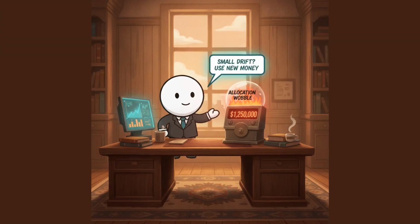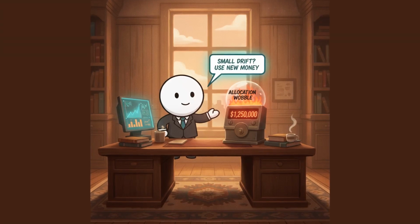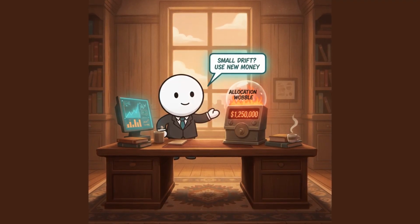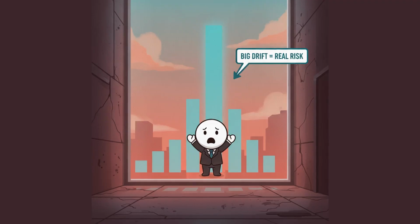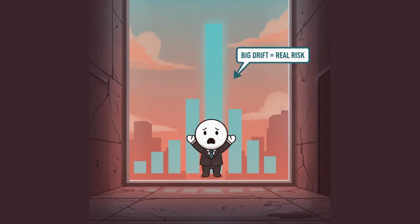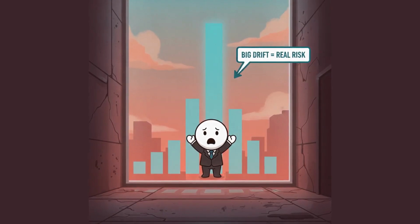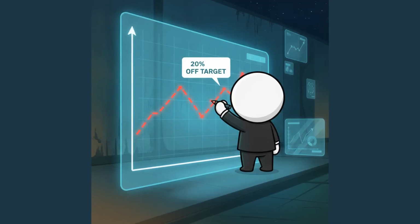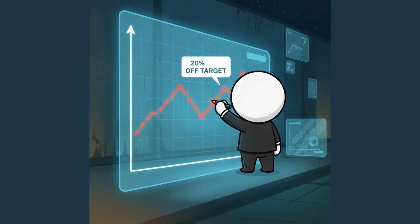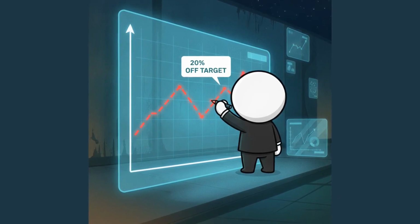First, the size of the drift. If a position is only a little off target and the tax bill to fix it is real, don't sell. Use new money. But if a holding has ballooned to where it's a genuine risk to your whole portfolio, the drift is big enough that selling earns its tax cost. A rough line a lot of disciplined investors use: roughly 20% off your target weight before a taxable sale is even on the table.